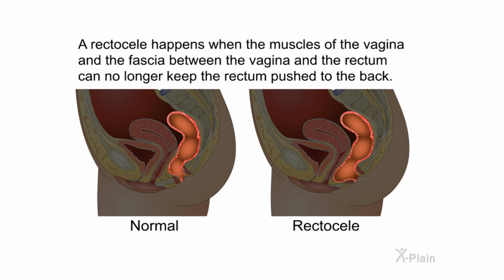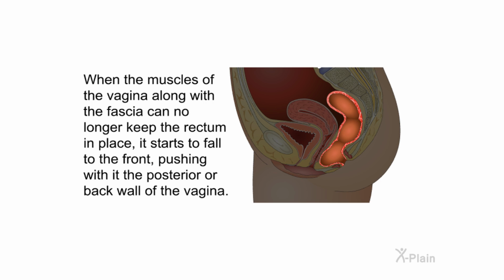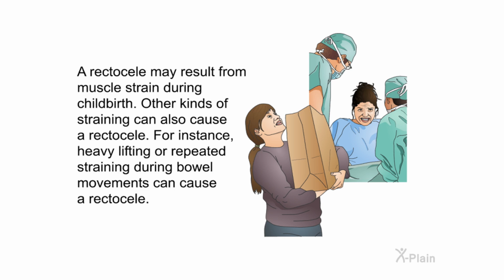Rectocele. A rectocele happens when the muscles of the vagina and the fascia between the vagina and the rectum can no longer keep the rectum pushed to the back. When the muscles of the vagina along with the fascia can no longer keep the rectum in place, it starts to fall to the front, pushing with it the posterior or back wall of the vagina. A rectocele may result from muscle strain during childbirth. Other kinds of straining can also cause a rectocele. For instance, heavy lifting or repeated straining during bowel movements can cause a rectocele.